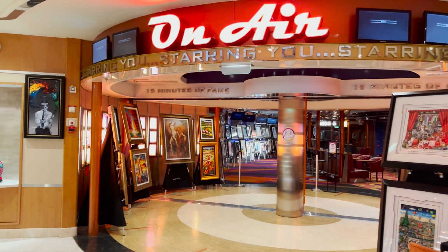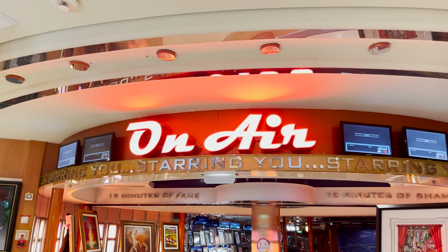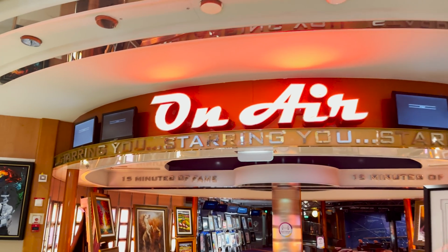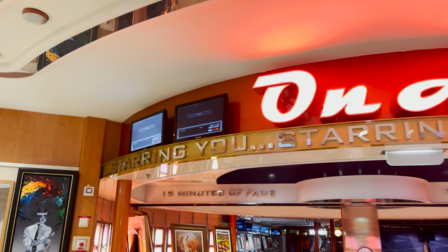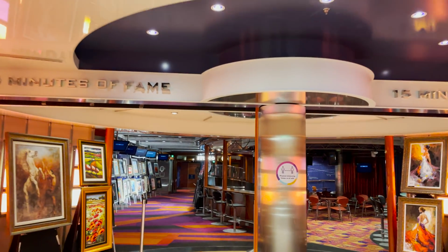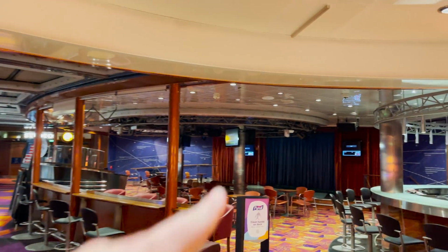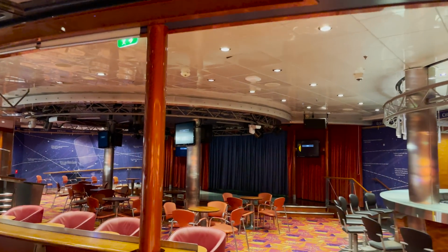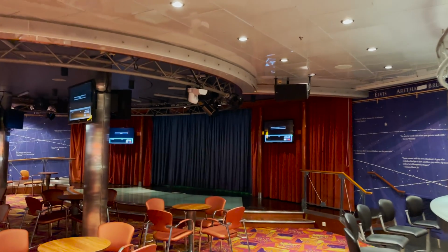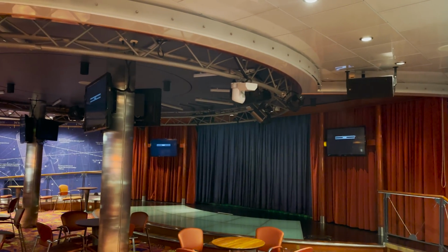They have quite a lot on this ship, but we are now entering On Air. Now, On Air has always kind of been talked about as basically like a sports bar. This is usually where they would show live sports, and that's what they were doing. We boarded on an NFL Sunday. They had NFL games playing in here, but they've also been using this space for various things. They've been showing movies in here on a big projector screen, which they don't have down right now because the Jumbotron, the big screen up at the pool deck, which we'll see in a little bit, is currently broken. So they've been showing movies in here. They've been having contests in here, karaoke in here, different things.